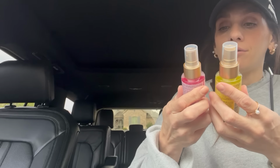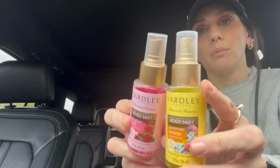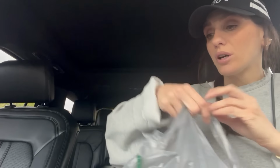So it is a fine fragrance body mist, and this one's an English Rose, and this one is in Summer Breeze. So I was so excited that I finally found it, because the person I saw show them showed it months ago. But sometimes that's just how Dollar Tree works.